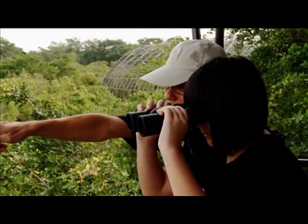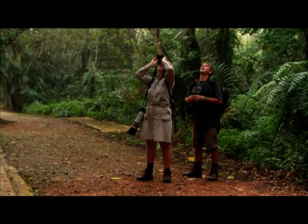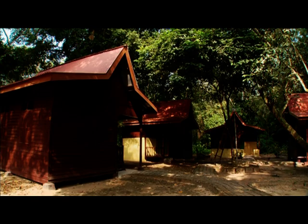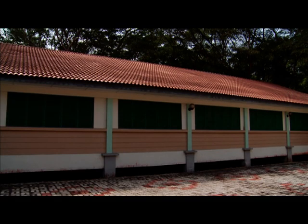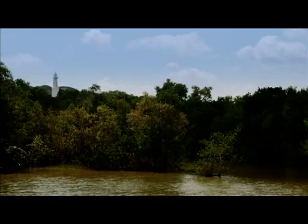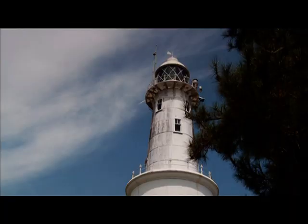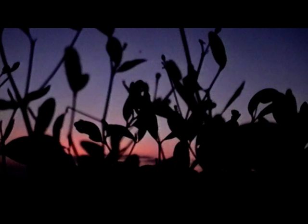The park has over 12,000 visitors yearly. There are A-frames, chalets, and dormitories available for those wanting to spend more time at the park. Beyond the park, one can visit the Altingsberg Lighthouse at the top of Bukit Melawati, or take a boat ride in the evening at Kampung Kuantan to watch the synchronous flashing of thousands of fireflies.